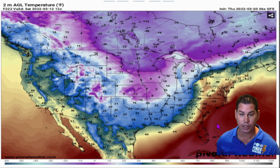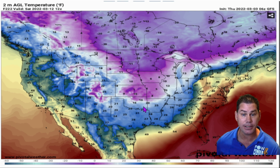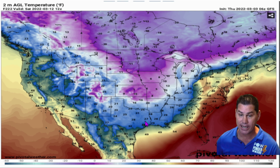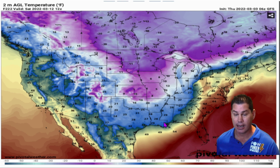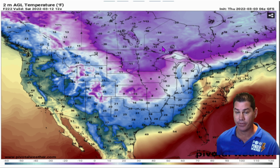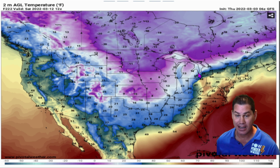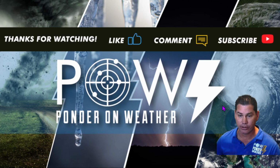All those purples go to single digits into portions of Missouri, back into Kansas. Oklahoma, you're in the teens. Texas, you're into the freezing temperatures, if not a hard freeze, all the way down into central Texas, portions of Louisiana, back into Mississippi, into Alabama, getting back into Tennessee, going into Kentucky with widespread 20s. So yeah, winter is coming back with a vengeance. Not this week, but next week, things rapidly change again, and you're going to see dramatic temperature changes in a big way, especially as we get deeper into next week, heading into next weekend.